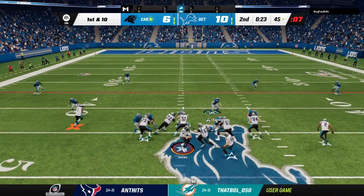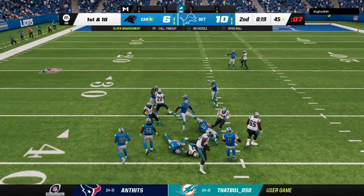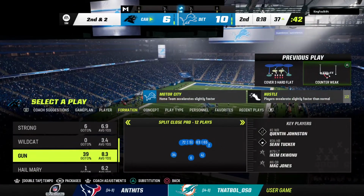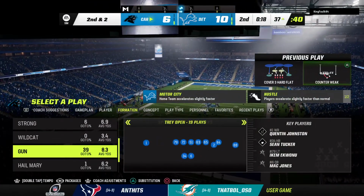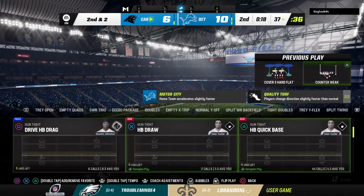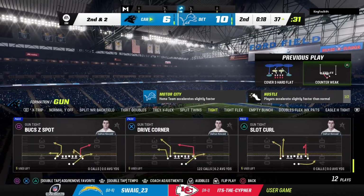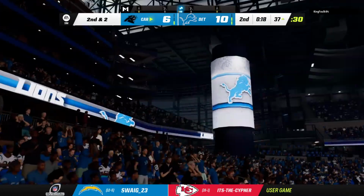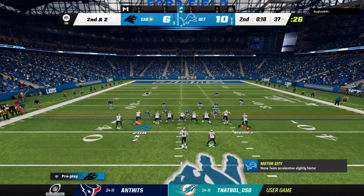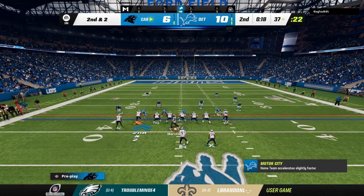On 1st down, they'll go to the ground attack. This will be stopped about 2 yards shy of the marker. 8-yard gain, 2nd and 2. Now another timeout called for by the offense. So that means they're down to 1 remaining here as we head toward halftime. In motion left here, Marshall.